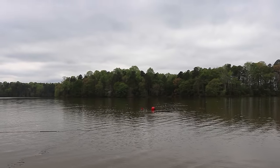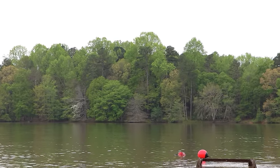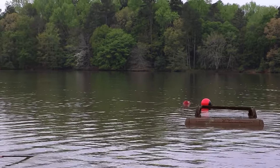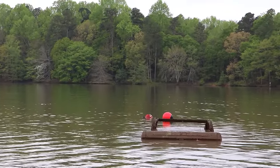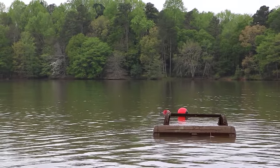There's an old truck in the water out here, Commerce, Georgia. That thing has, I think, seen better days. Woo! This is the best part, watching it come out like this. I thought it was a full-size truck, but now I'm thinking it's something else.